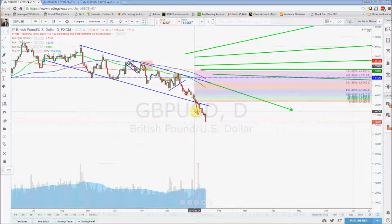If CPI comes in as expected at 0.1, it's going to be a non-event and it won't really affect the pound. It's only really going to have any effect if it drops or if it goes up. If it drops to 0.0, then again we're going to see the pound sell off quite quickly, and we're going to be looking at that original floor of 1.4000 in the short term, and possibly below.